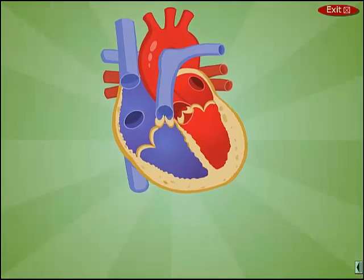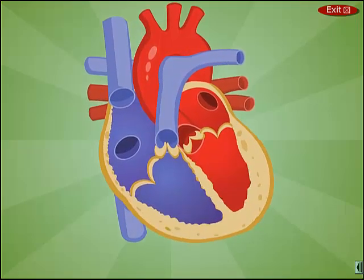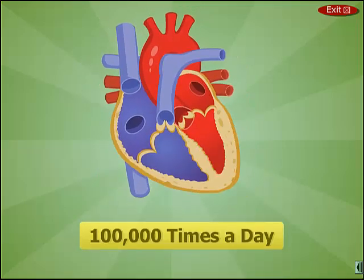Hey, can you hear the heart going lub, dub? Well, you are listening to the heartbeat. The functioning of the heart produces this sound. The heart may easily beat 100,000 times a day, or about 70 times every minute. Imagine any other muscle in your body working that hard.